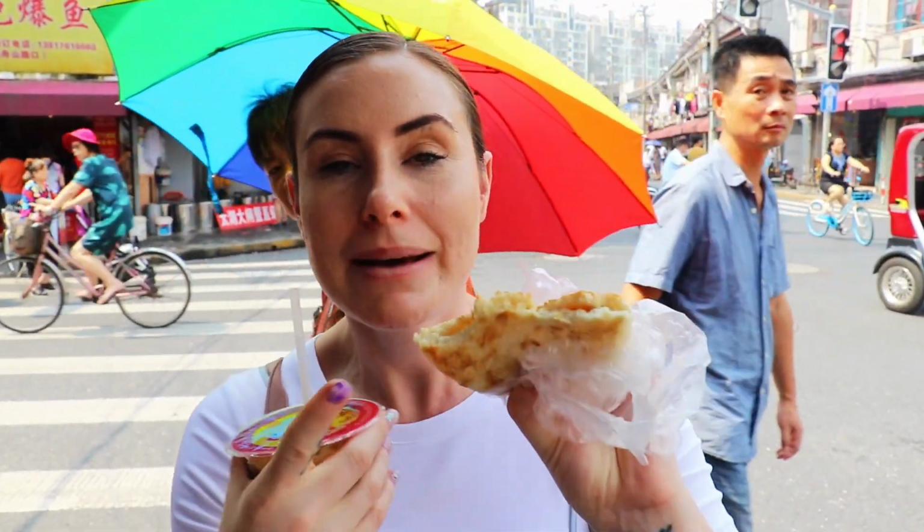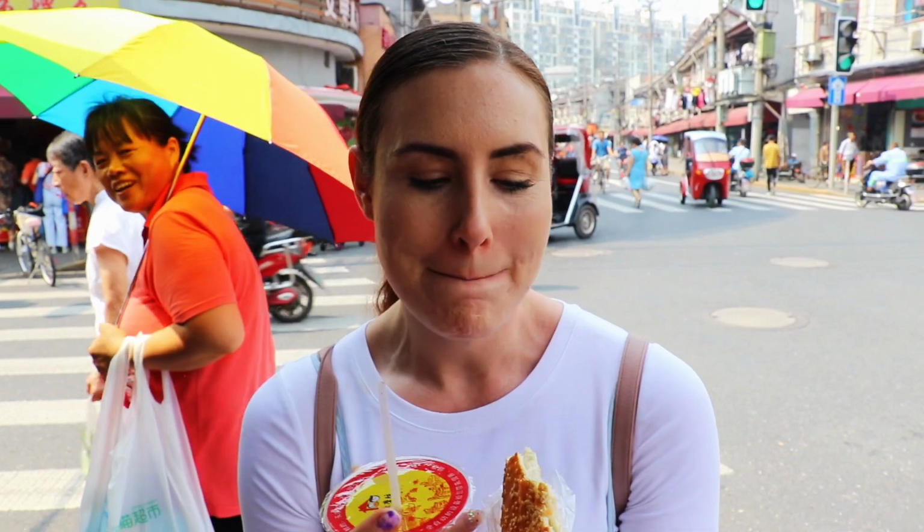So far, all of the things we've eaten this morning have been pretty savory. Most of them have been deep fried, but this is a sweet one covered in these sesame seeds, which gives it this amazing crunch when you bite into it. But then the inside is all soft and fluffy, and to top it off, in the middle is this melted, sweet, delicious, sugary goodness.